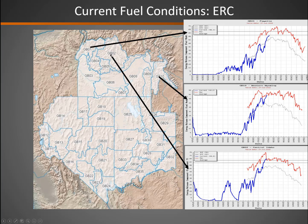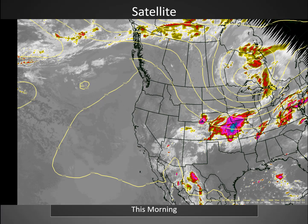But you go further east into the Salmon Challis, and they are pushing record levels above the 97th percentile. Western Wyoming also, the recent heat, pushing near record ERCs. And that's where we're worried with the possibility of lightning.